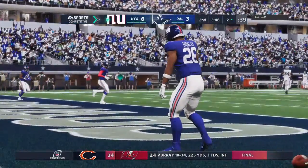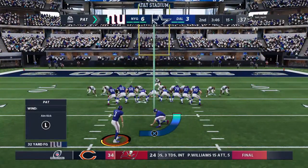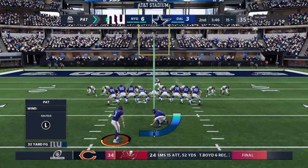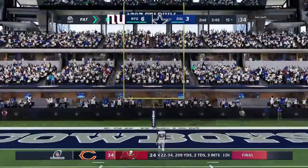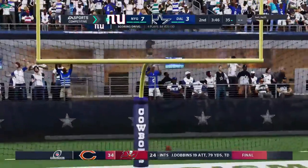Saquon from 10 yards out. And the Giants have taken the lead. For the extra point. There are several elements to a well-executed screen pass. This one resulted in a touchdown. It had all of those elements.